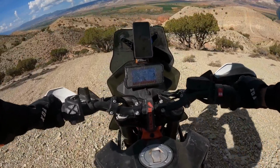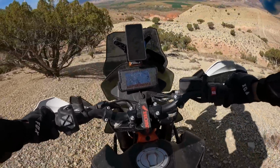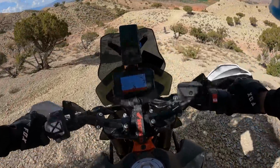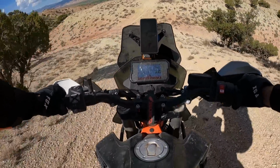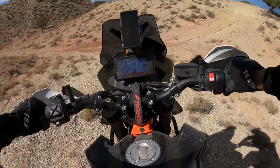But yeah, we did this loop up this hill, climbing down through some off camber stuff. We did this like 4 or 5 times, practiced all these different positions. It was actually really good to practice going down hills on such a big bike as well, because I've definitely washed out the dirt bike doing moves like this.